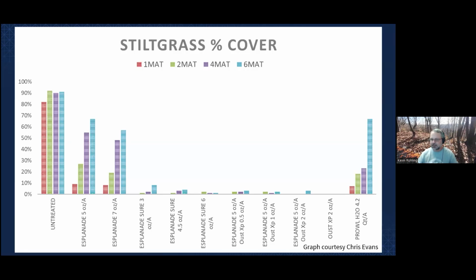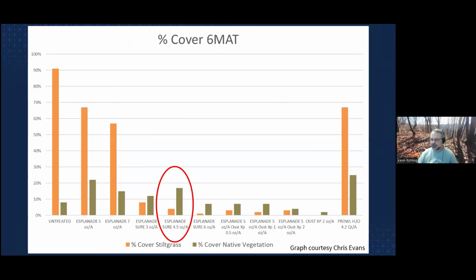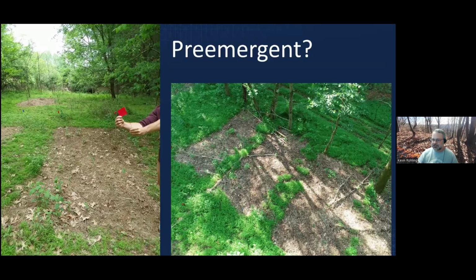And the Esplanade Shore, which I don't recall the active ingredient name on that at the moment, at 4.5 ounces per acre, seemed to be the most effective. But we were also conducting these experiments in a site that was kind of similar to that stiltgrass experiment, where it was under a tree plantation, and so there was not much native cover in these plots. So it might be that if you tried this in an area that already has some native perennials in greater abundance, it might work better for helping to keep out the stiltgrass, or at least keep it at less dense populations.